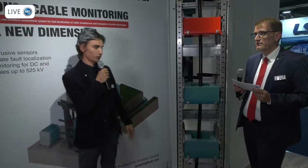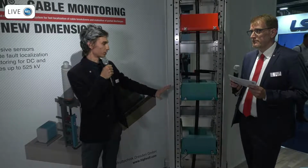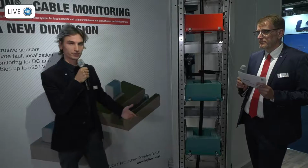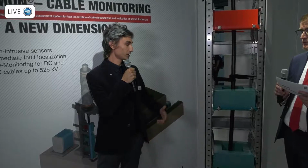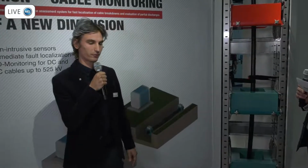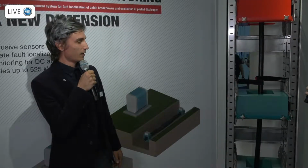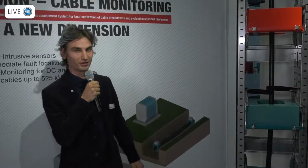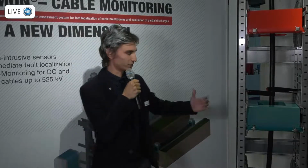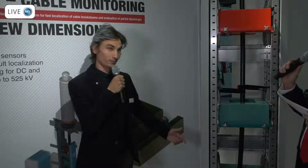It was optimized for multiple reasons, and it works under the main operational current of the cable that is up to 3 kiloamperes for the units that we have right now. It's a wideband sensor, so it has a frequency band from 100 kilohertz to 10 megahertz. And well, after all, it's just a very robust device made in Germany that carries the precious PD signal from the cable to our hardware and further to the signal processing routes. That's all from my side.